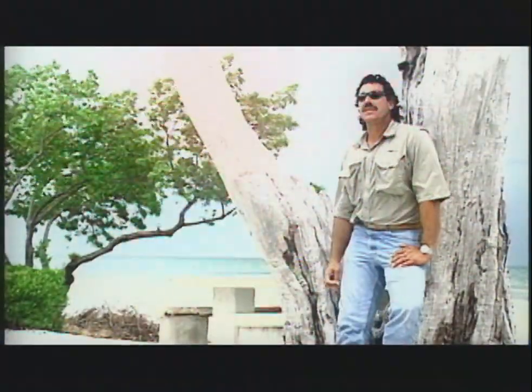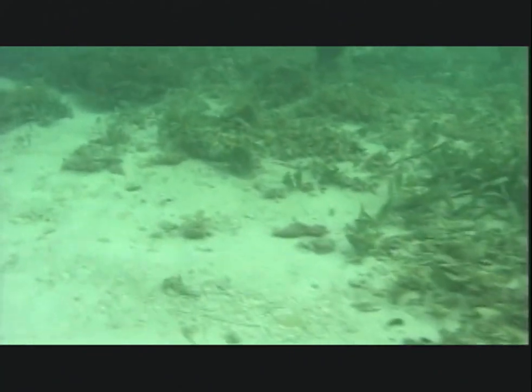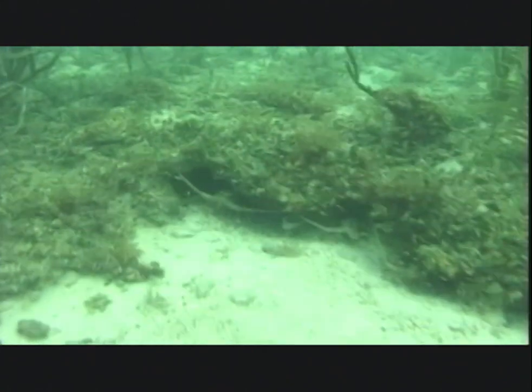Amazing event that happens in the Keys, and it's called the worm hatch. It happens all the way up from Key Largo to Key West. These little worms hatch out of a certain kind of bottom. And the reason this worm hatch is so important to us fishermen is that when they hatch, it happens right in the height of the tarpon season.